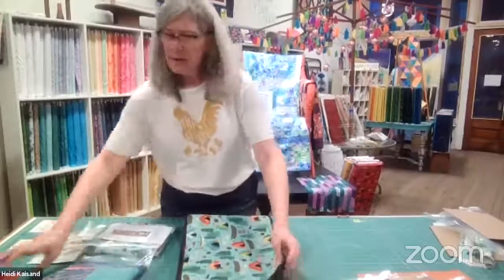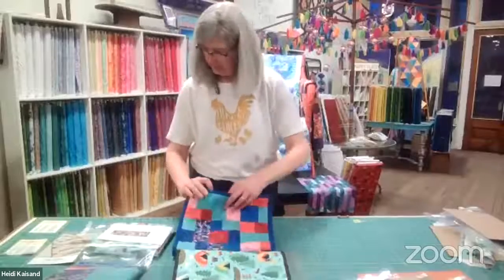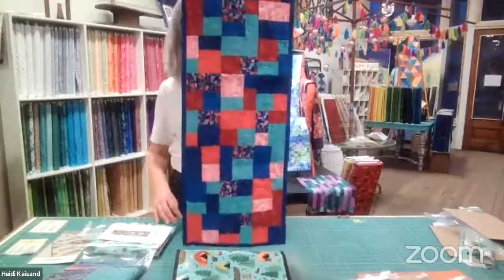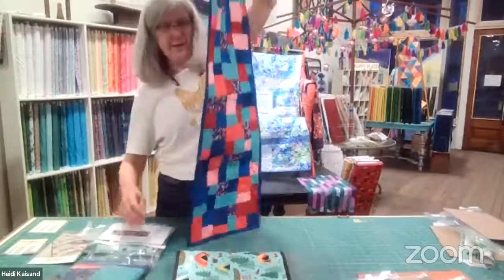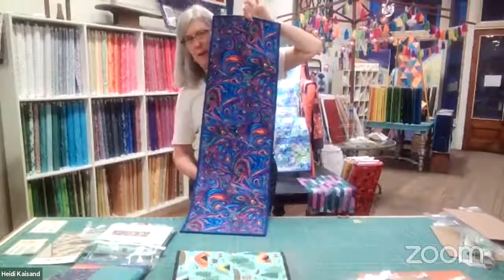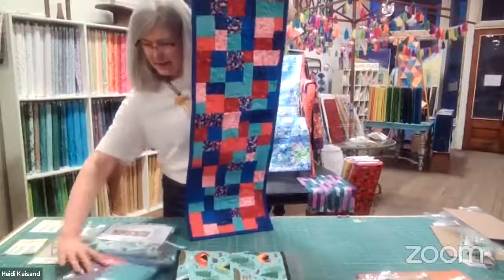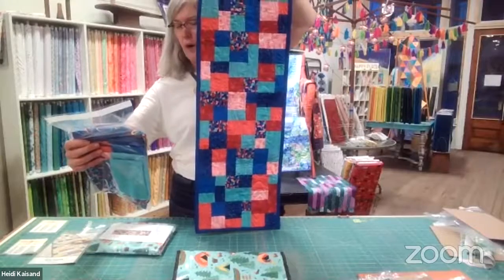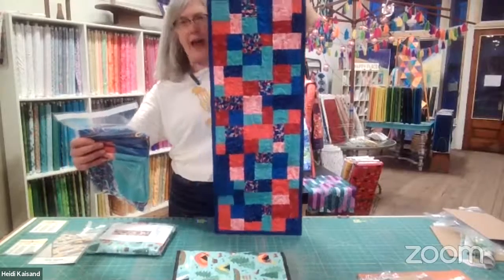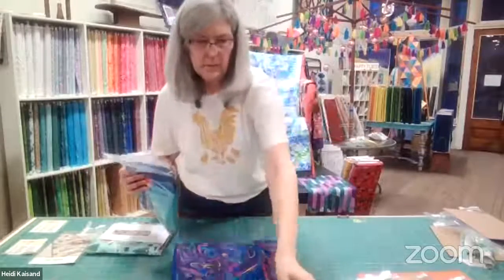Okay, so now, Mini Brick Road version number two. We're calling this one Cityscape, and look at this, super colorful back. Very fun. This is SKU number 10184, $26.95.